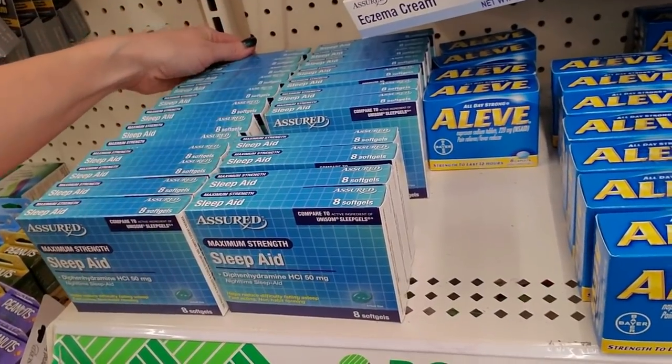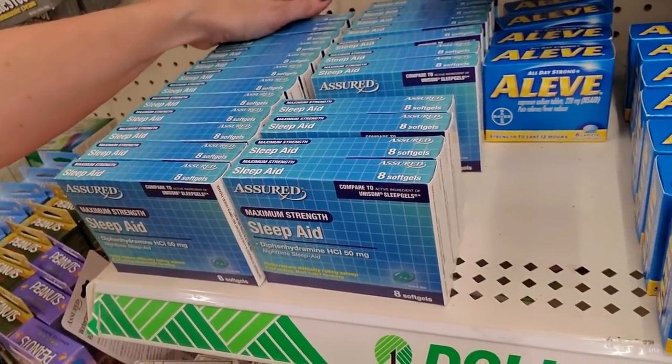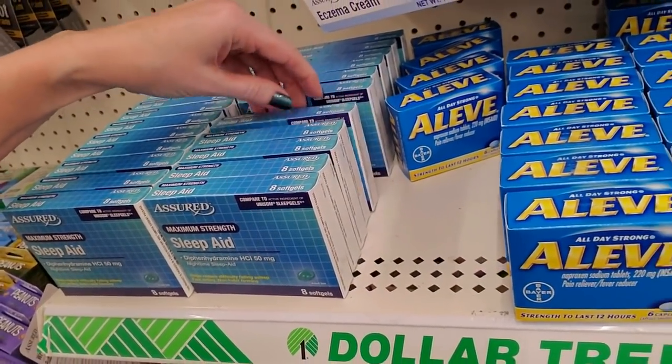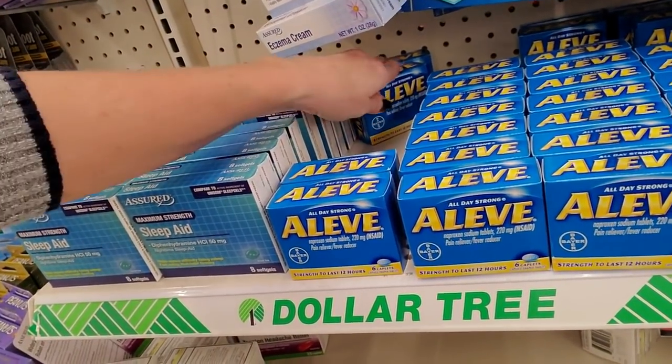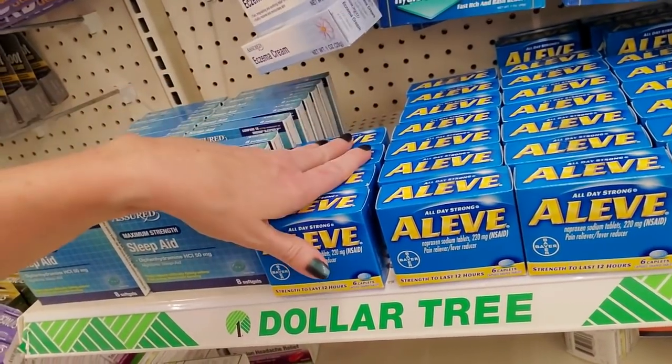Everything is marked down. Some of it's not marked down very much, but it's marked down a little bit. I think everything is at least 20% off. Some of it is even 80% off, but it's just certain things.